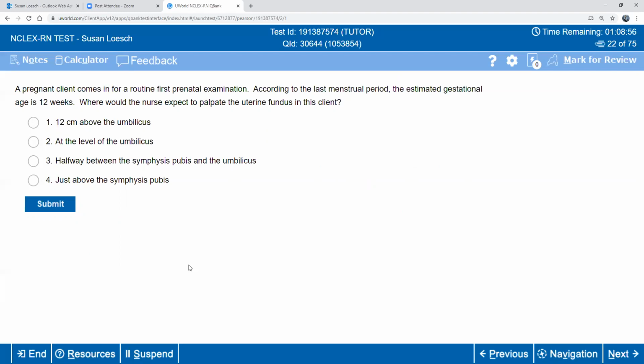So it should be 12 weeks gestation. Just above the symphysis pubis, right? I would say it would be 4, and 3 would be 16 to 20 weeks. Yeah, just above. Because you're thinking about finger breadths, right? So the baby grows according to how many fingers, usually about 1 a week or so.